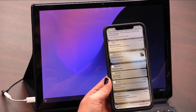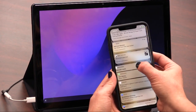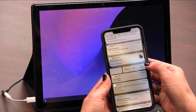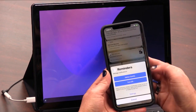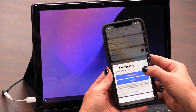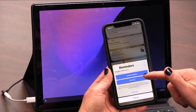Unfortunately, I pass Whole Foods every day when I drop my kids off at school. So if I show my screen again, I could either just clear this notification, so that it'll come up again, which apparently I've been doing, or I can view it fully, or I can manage it. I can deliver quietly, which means it's not going to come up every single time or make any noise. Or I can just turn it off.